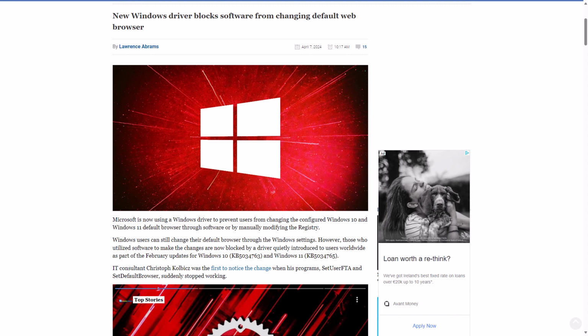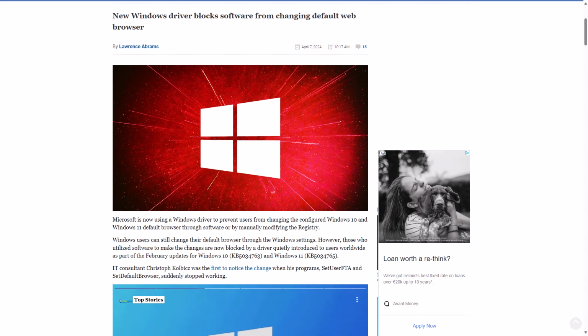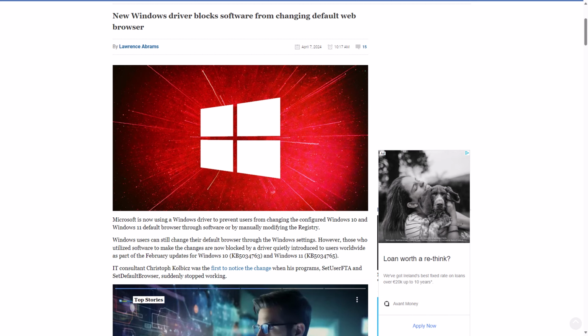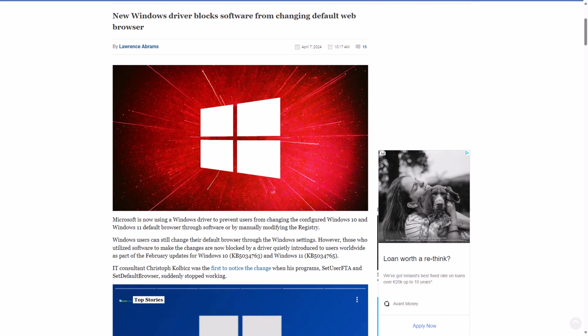Now, it's worth noting that in the same article by BleepingComputer.com, their findings were that it's not being restricted in the same way on Windows 11, but certainly is the case on Windows 10, which is going to be the most common OS at the moment in enterprise. So it's definitely worth noting for sure.